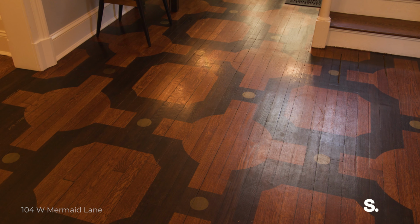So there are several rooms here on the first floor that feature the original hardwood flooring, including here in the foyer. But this is a hand-painted stencil and not an inlay, so if someone wanted to change it, you could do so without removing this historic element.